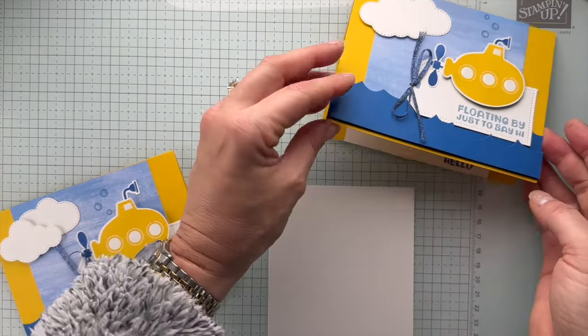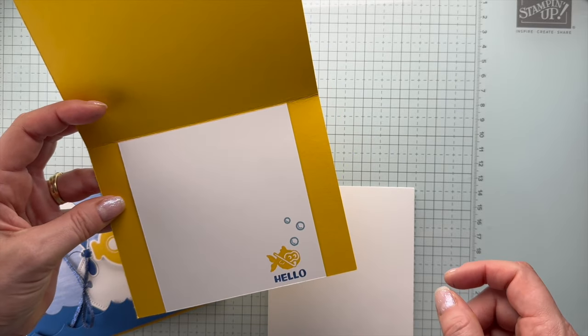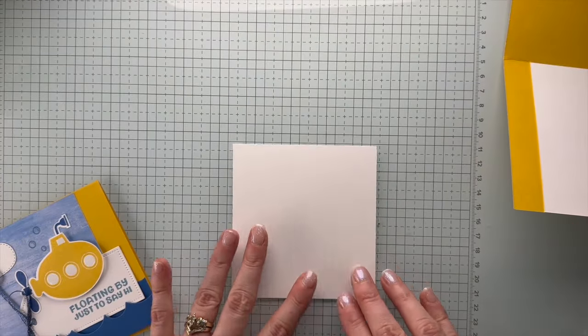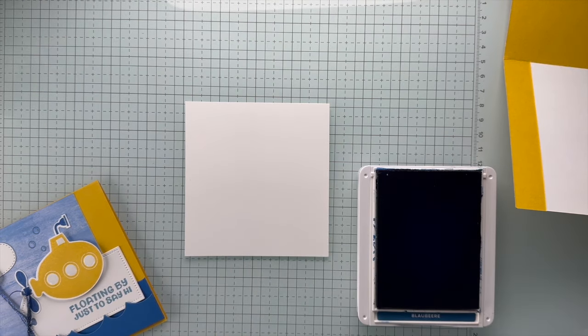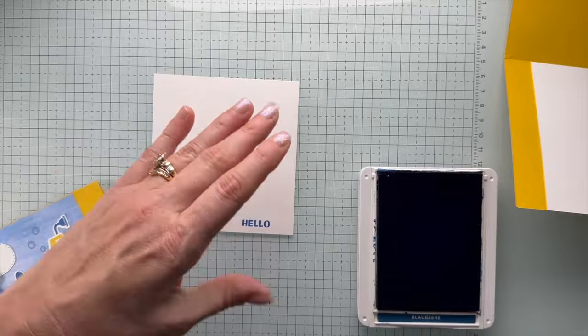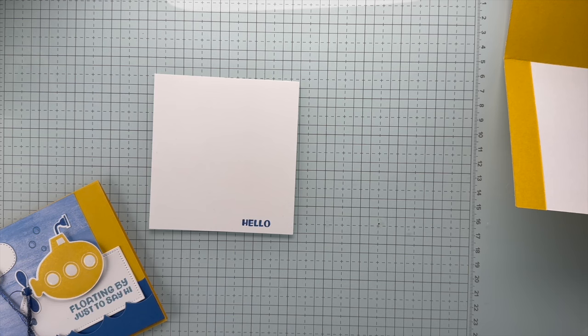Now we are gonna stamp, so let me show you what I did. I brought this super cute fishy on the inside. I love that. So let's go ahead and stamp this first and get this one going. Let's make sure I'm in camera for you guys. I'm gonna start with the hello at the bottom and then work my way up. So I've got my Blueberry Bushel, stamp my hello. Super cute. Okay, and then we're gonna switch to our Crushed Curry and we will do our little fishy.